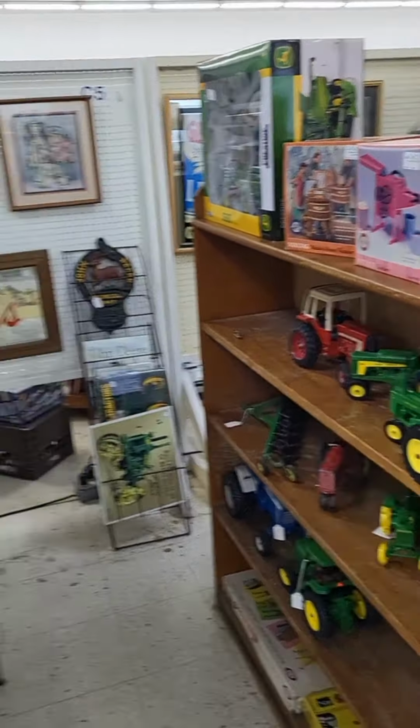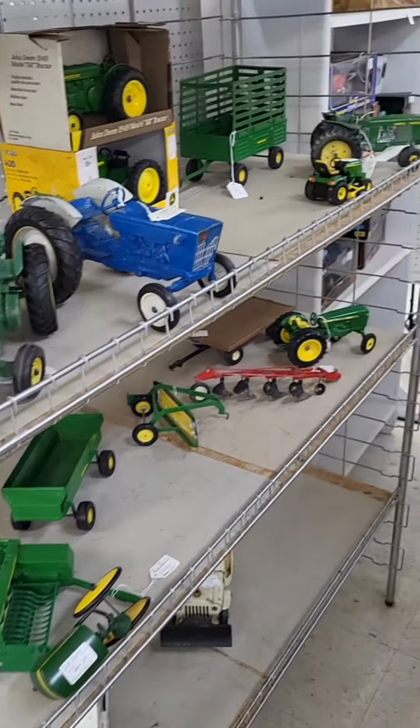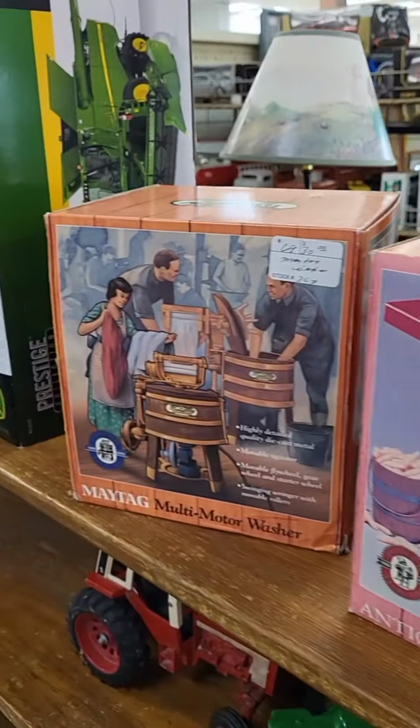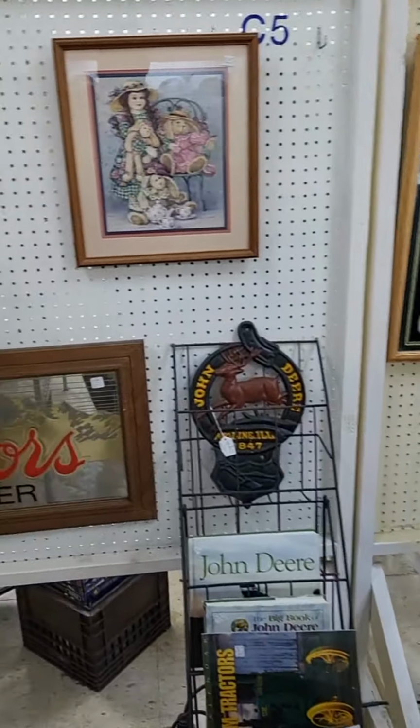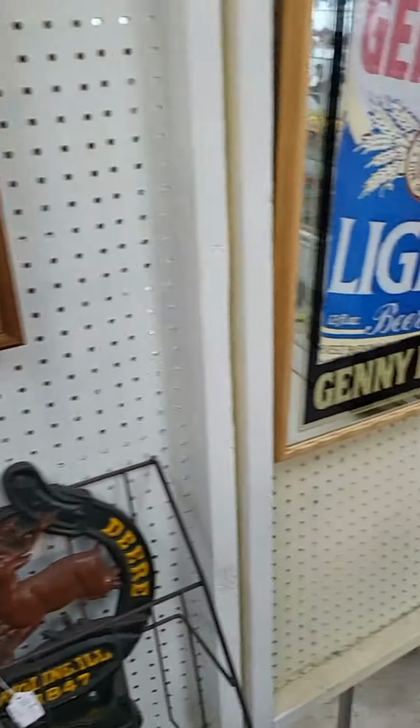Look at this. John Deere tractor collectibles. What? Such cool stuff. This place is pretty busy today. Somebody's even got their dog in here. I can hear a dog. You hear the dog? I think it's one of those service dogs.